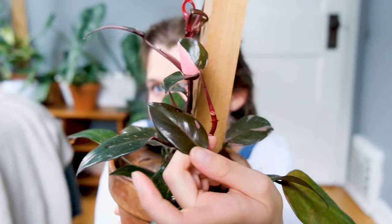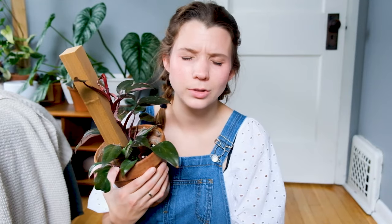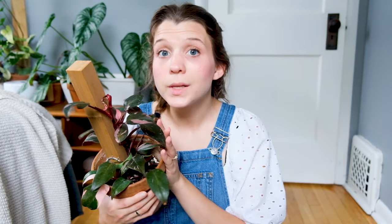Like this leaf, oh my gosh, that's awesome. But the leaves preceding it, iffy. Although, yeah, I have propagated this plant a ton. I have so many propagations of this plant, holy moly. And they look really, really nice.